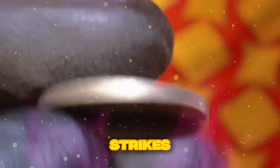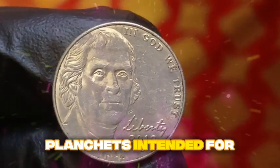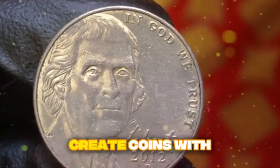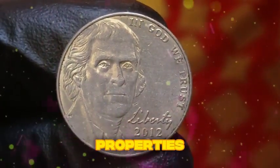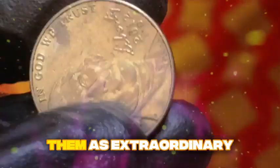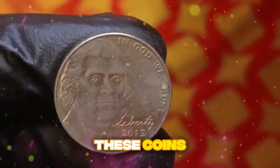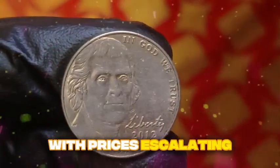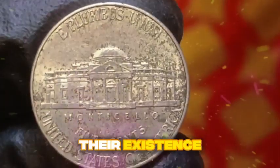The off-metal strikes, where nickels were accidentally struck on copper planchets intended for pennies, or silver planchets meant for dimes, create coins with unusual weight, color, and magnetic properties that immediately identify them as extraordinary finds. The auction history of these coins reads like a fairy tale of modern collecting, with prices escalating dramatically as more collectors became aware of their existence and rarity.